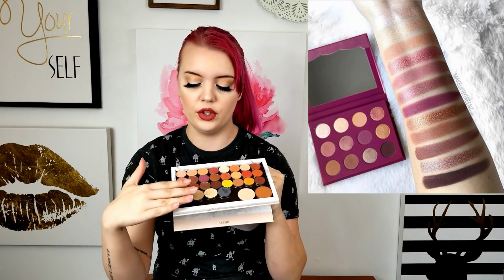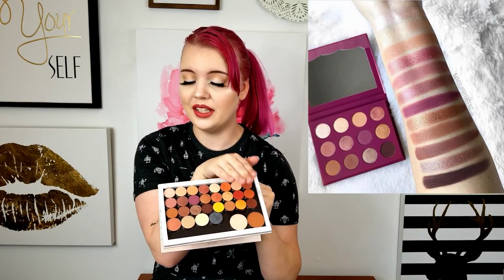These are in the right order too, so if you want to get an idea of what it looks like. I just find these colors very nice, very versatile. You can really deepen them up, or you can go light-handed and have a nice, soft, glam look with it. And I really think it's a really great palette, regardless of whether it was a collab or not. It's just grade A stuff.